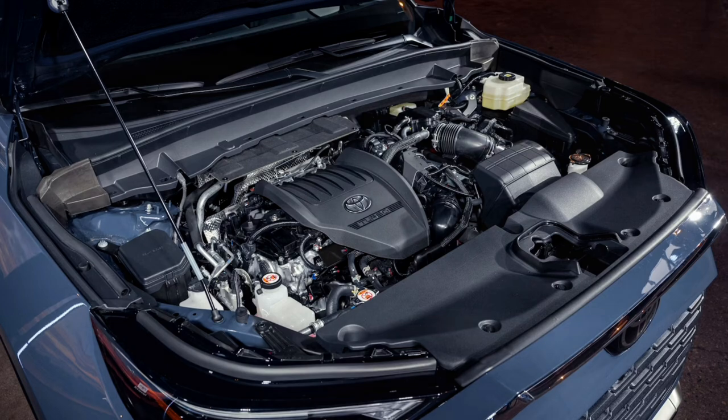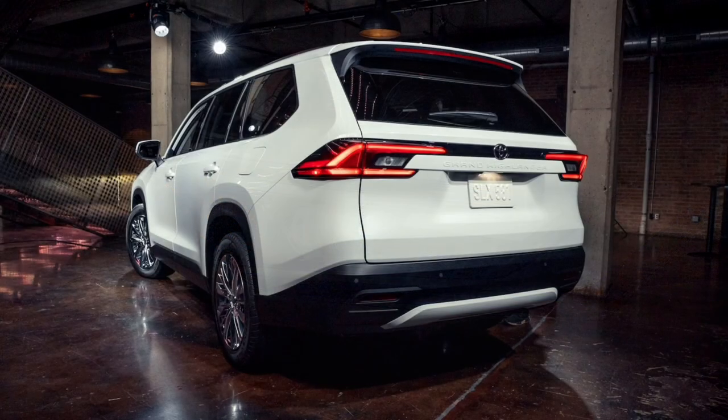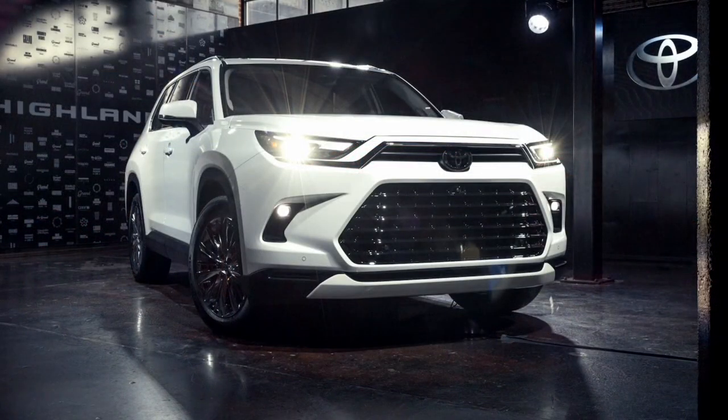The Highlander name is already associated with family-friendly motoring, and our first walk around tells us the Grand Highlander is about as family-friendly as a Toyota SUV can get. The third row seat might not be as practical an addition as Toyota implies, but there's plenty of room for a growing family and friends. The 2024 Grand Highlander should be in dealerships this summer, and we expect it to get a running start as a strong competitor.